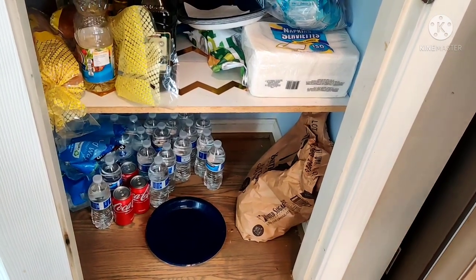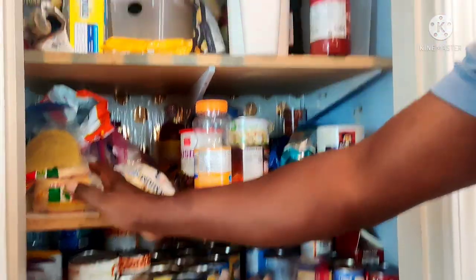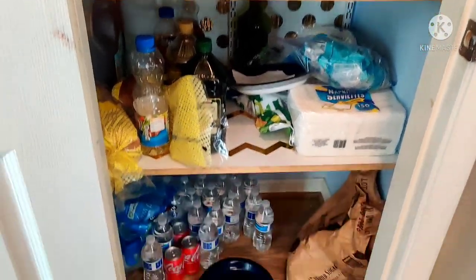Now that you got me hooked on the slider thing, I'm even thinking about making a couple of these, like a box where I can slide out just for the canned goods. That's just a thought.